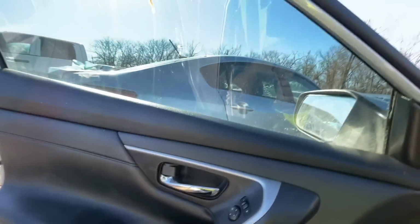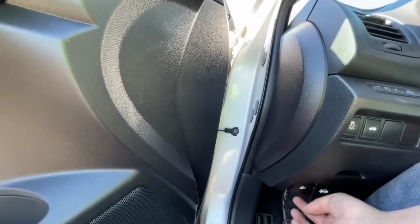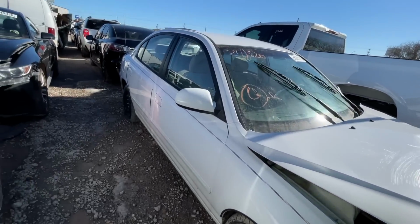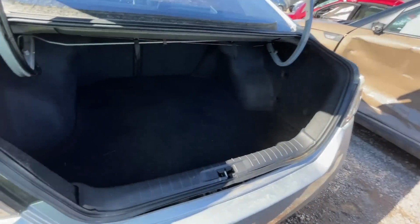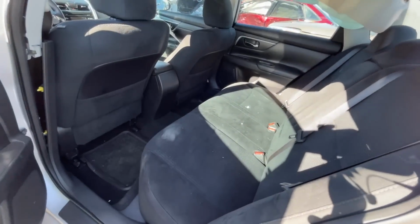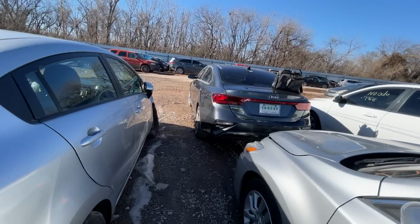Does the important window work? That's one we haven't done in a while. Okay, the important window works. Pop the hood. I'll go ahead and leave this down just a tad, just in case she decides she wants to lock on me. Okay, trunk is empty. Let's check the back seats. How do they look? Relatively clean. I mean, the car really is a pretty clean car considering it's got almost 100,000 miles on it.